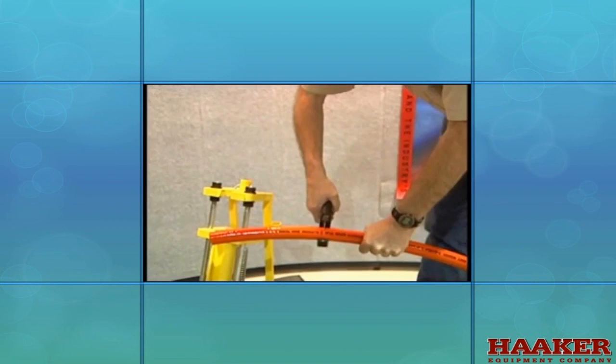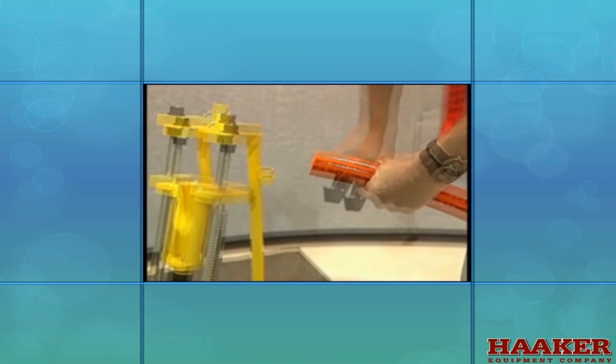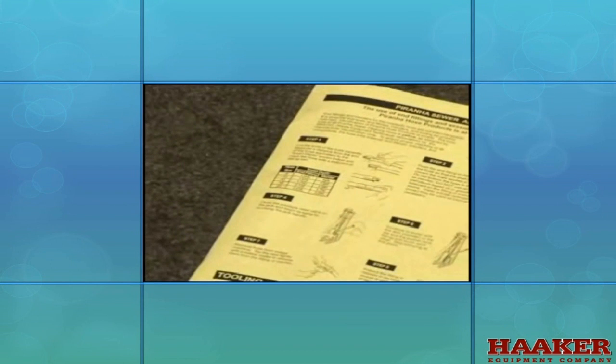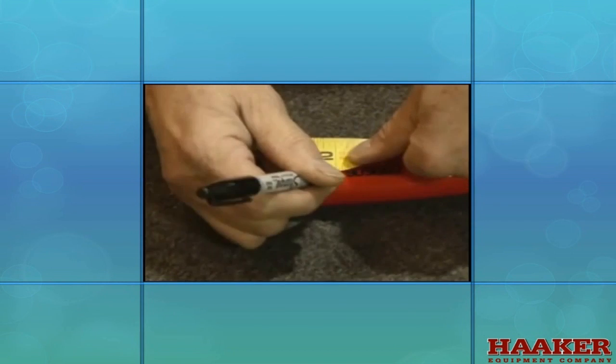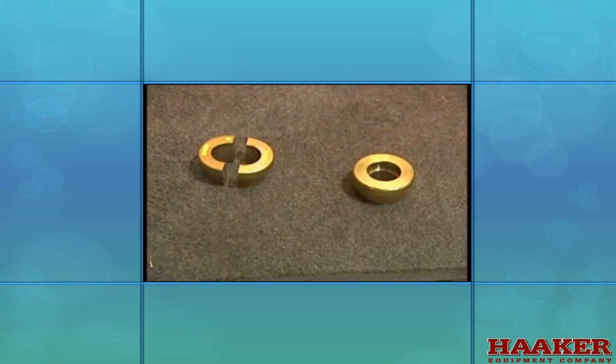First, cut off the old end fitting about 1 foot from the end, using a sharp knife, making sure the cut is as square as possible. Mark the insertion depth on the hose. You can do this by referencing the insertion depth chart on the Piranha assembly sheet. Measure with a ruler. Mark the hose with the marking pen. This will be the end point of insertion for the fitting.